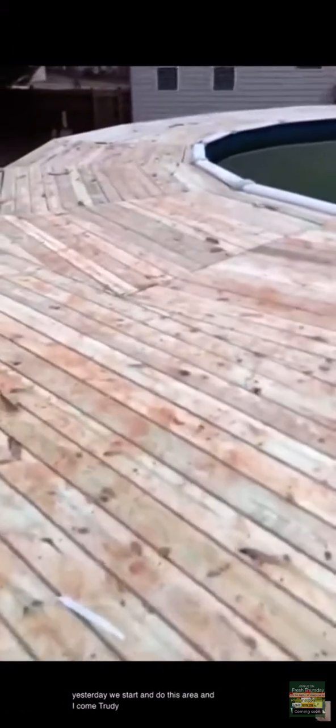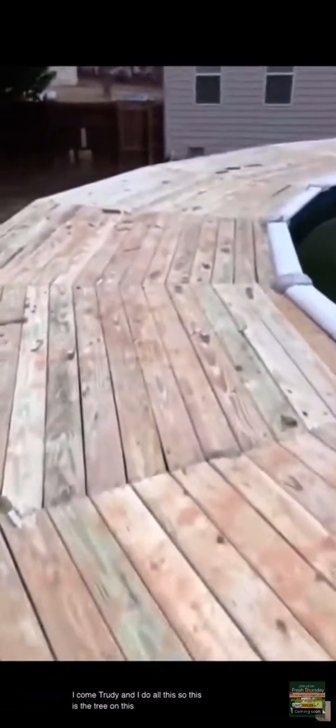On the deck. Yesterday we started and did this area here, and I come today and I do all this. So this is day 3 on this deck. 2 of us work today. Yesterday we got a lot done on this deck, and it's 2 of us working today.